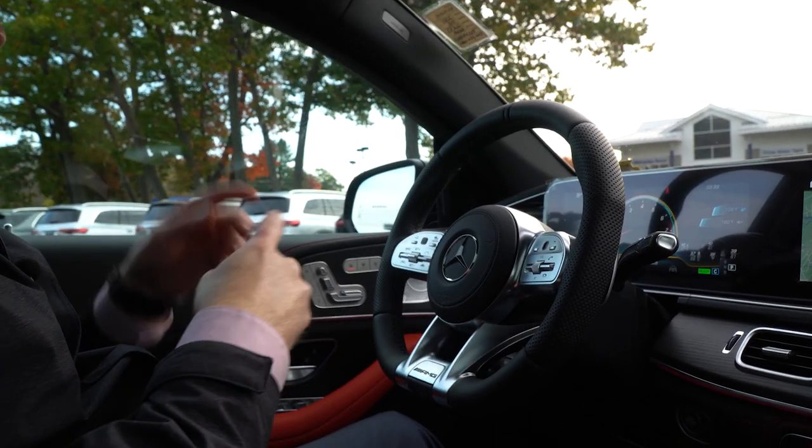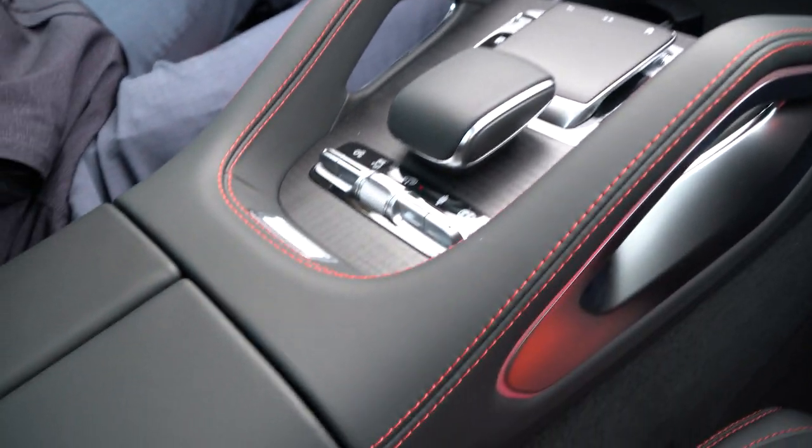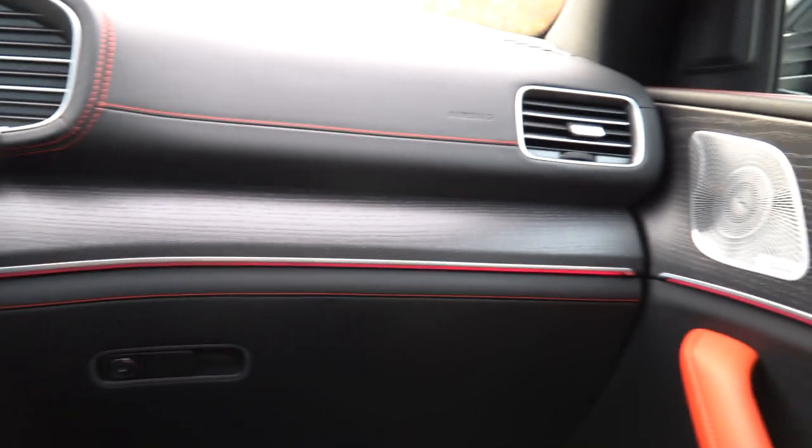This car has many, many more functions. Like I said, multi-contour seats with massage function, heat and ventilated seats. This car really has it all. It is the bee's knees, and we have it right here in Scarborough, Maine.